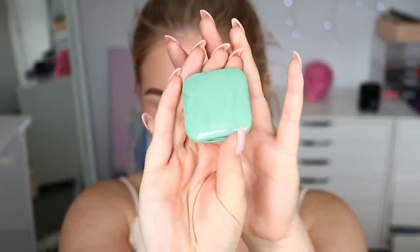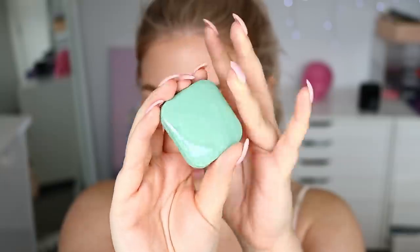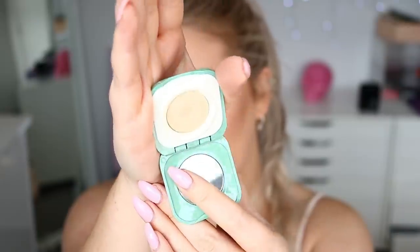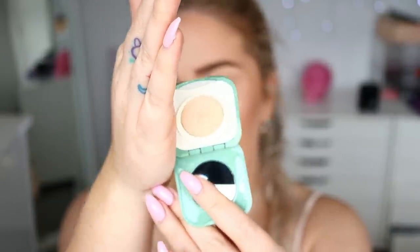It has the green Clinique packaging, and it's kind of like a marble effect. It's quite pretty. And then you open it up and inside it's got a little sticker. It says, to maintain the product's creamy texture, please close the compact tightly. So this is how much product you get. I have the shade 26, which is Canvas Light.